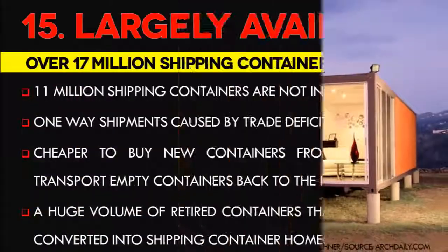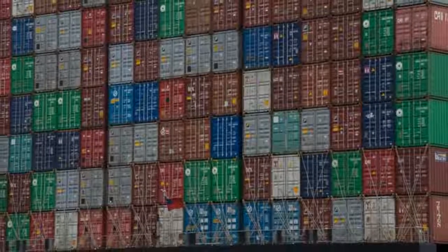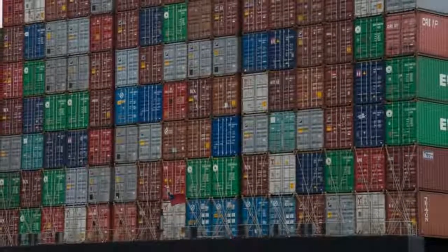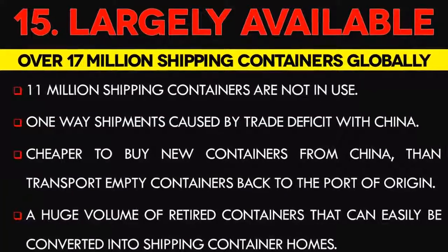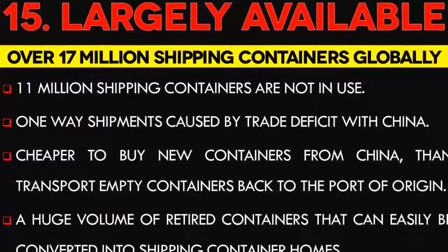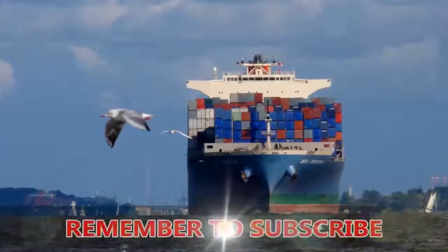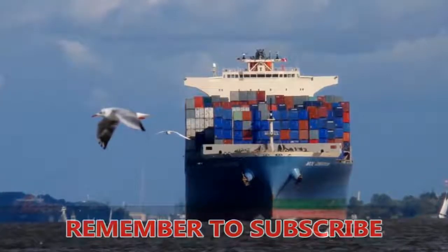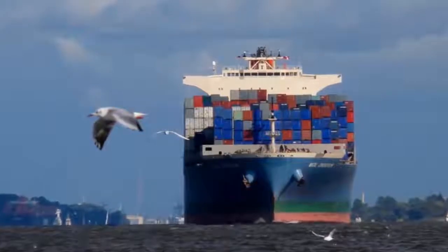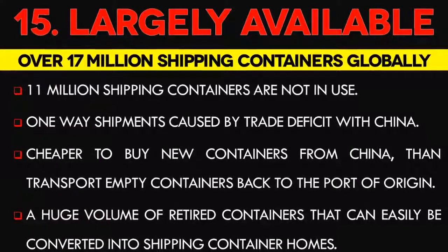Number 15. Containers are largely available. There is an estimate of 17 million steel containers around the world, and 11 million of them are not in use. A large amount of cargo containers are discarded in ports across the globe because of one-way shipments caused by trade deficit with China. It is cheaper to buy new containers from China than transport empty containers back to the port of origin. This has therefore made for a huge volume of retired containers that can easily be purchased at low prices and converted into shipping container homes.